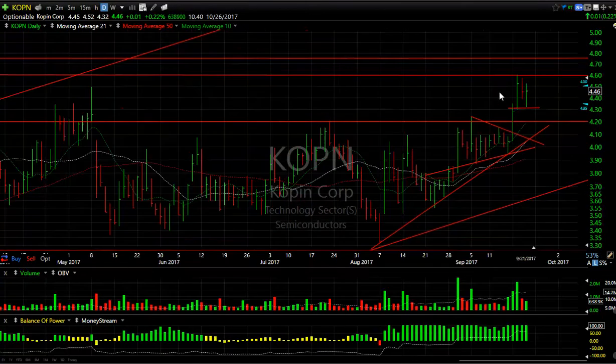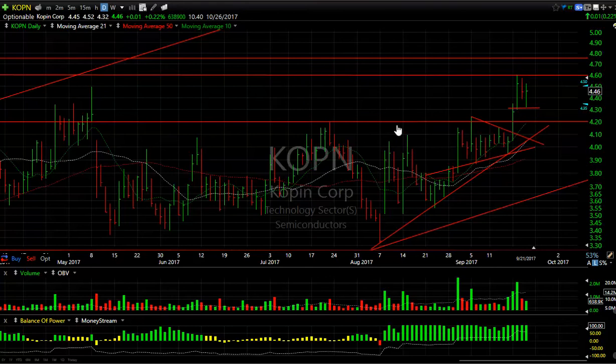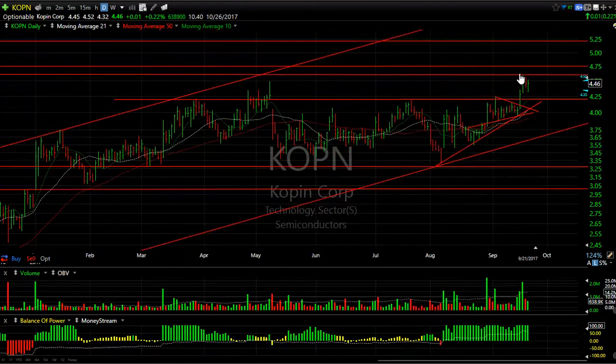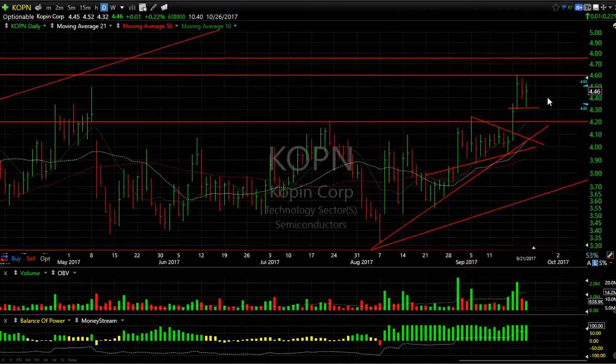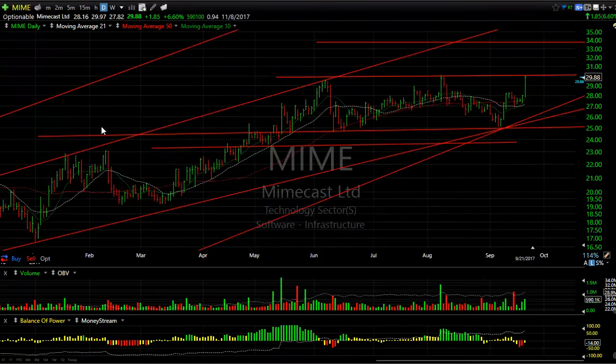Taking a look at Copen. Nice little pullback and then snapback with a reversal. Only up a penny on the day, but a nice reversal off the low. I think it's consolidating in this zone and setting up for the next target through 460. It's going to take us up near 5, 5.25. 10.4 days to cover on that beauty.